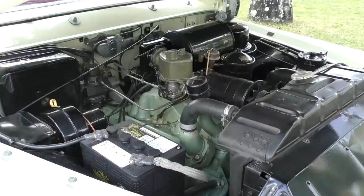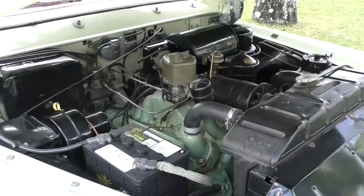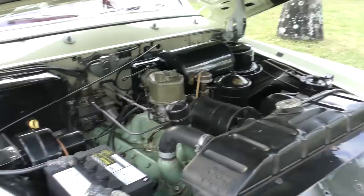I want to say it has about 160 horsepower. You got like a Holley carb on top, factory, and there's a big generator. Everything looking great under there, and was a terrific engine.